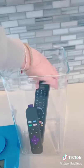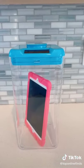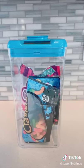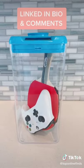It's great for things like TV remotes if you don't want your kids watching TV until a certain time, or iPads, phones, technology, candy or treats if you're practicing self-restraint, or money and debit cards if you don't want to spend money, and also just games and controllers.